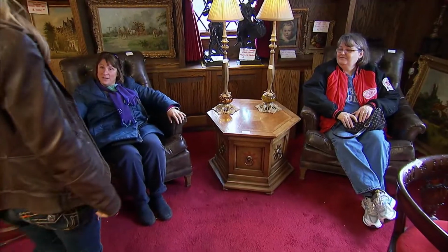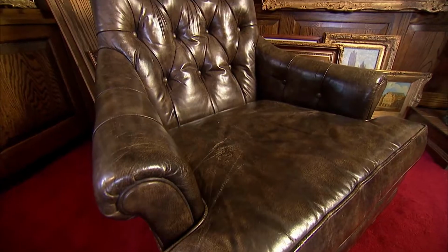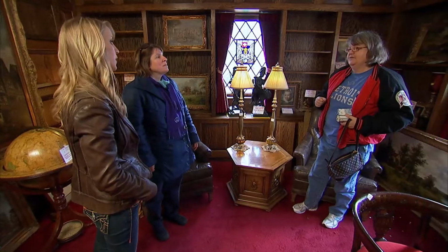You ladies are looking awfully comfortable in here. Very comfortable, Cari. Aren't those great chairs? I like that they're already kind of worn in. So what do you think? You think you want to take them home? We'd like to work a little bit with you on the price. Okay, we're asking $400 each. What if we bundle them together and take both for $600? How about $650 for the pair? We're gonna think about that. All right, you ponder and then let me know. Okay.